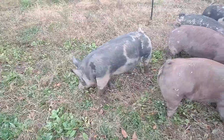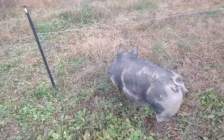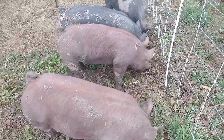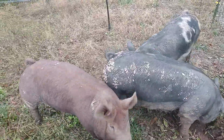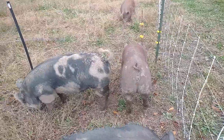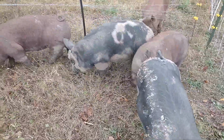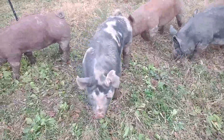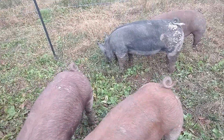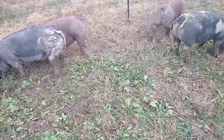Well, for some reason, they all decided to line up against the fence and root. So you just got to put enough pressure on them that they'll go the other way, but don't scare them. Come on. Oh, I didn't even touch you. Oh, it's so bad. Come on. It's just a little... I don't know what they think is so interesting in here.